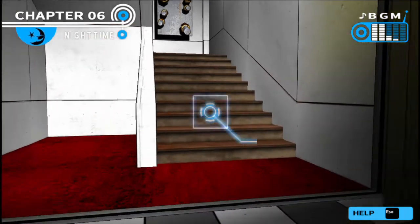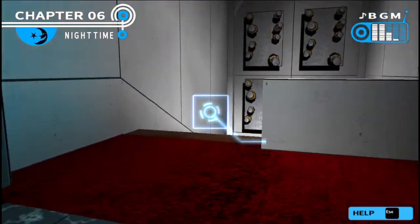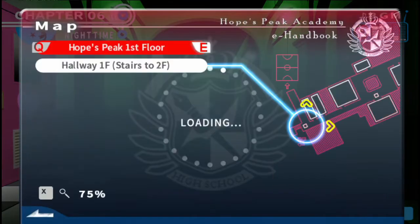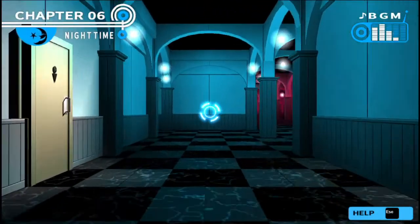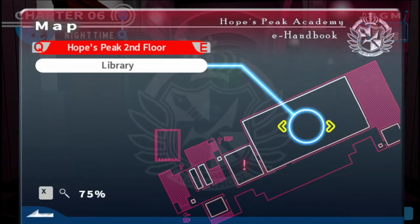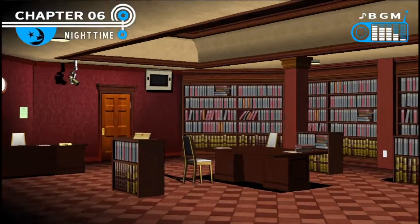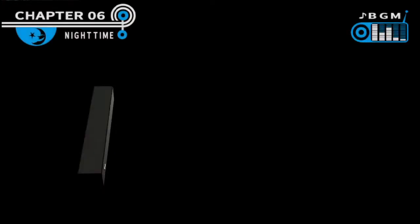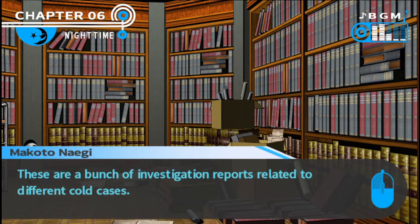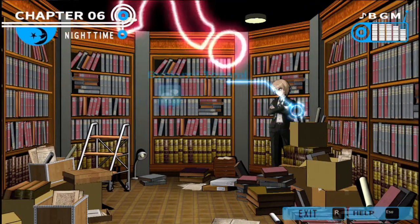Let's see, where? Right, they should all be on the 4th and 5th floor. Except Kyoko. Right, Kyoko could still be in the 2nd floor dorms. You know, fast traveling's probably the best way to, yeah. Okay, archive. Someone in the archive. Could be Byakuya. Yep. Sure as the sky's blue. These are a bunch of investigation reports related to different cold cases, but I don't have time to think about this right now. I was trying to talk to Byakuya.